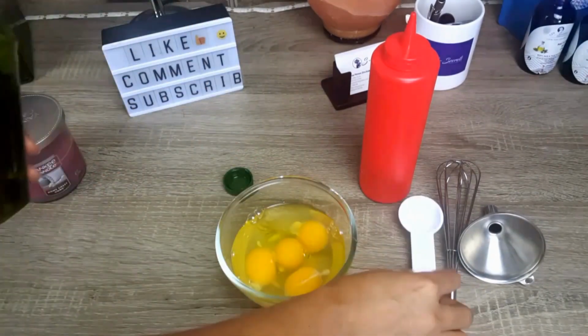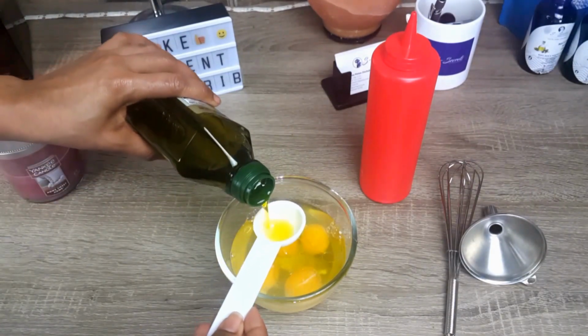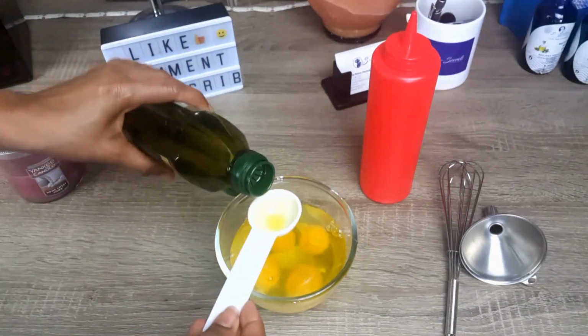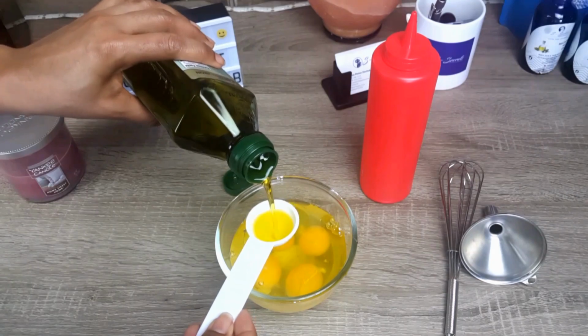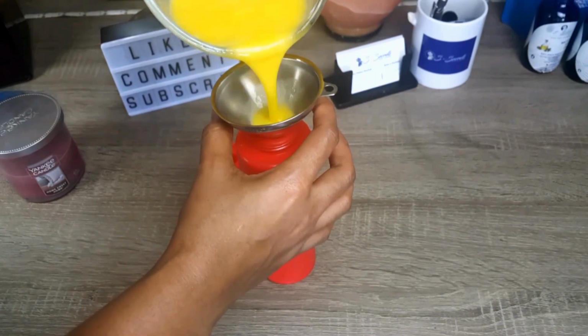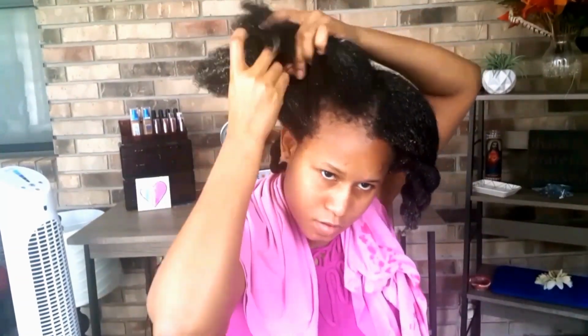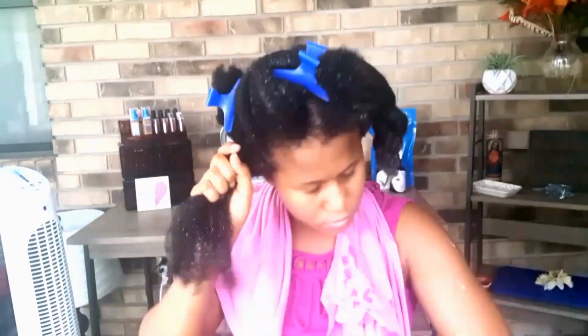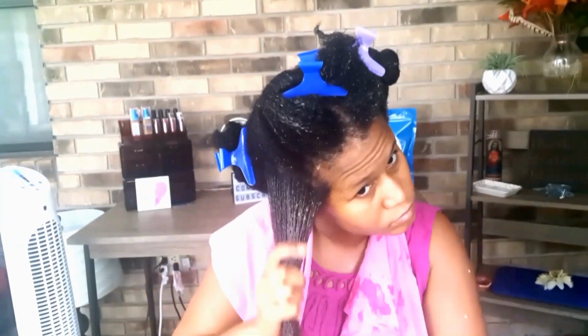For the 4 eggs, I'm using 4 tablespoons of extra virgin olive oil. So just add your oil to your eggs and then blend them together properly. And then I will transfer it into my applicator bottle. When you are applying this treatment to your hair, make sure you get your entire hair and your scalp. Apply it to your scalp and also massage it in properly. As you know, our hair grows from our scalp, so it is good for you to also make sure you get your scalp. And after that, you need to massage it in.